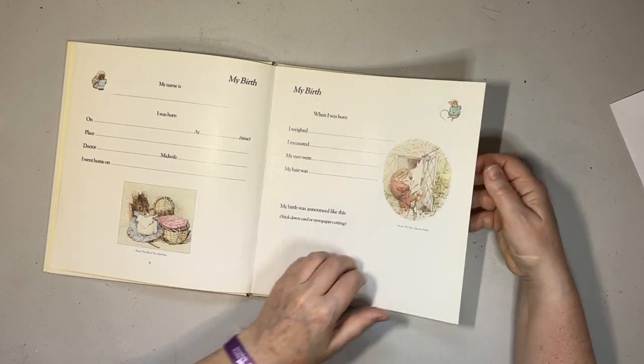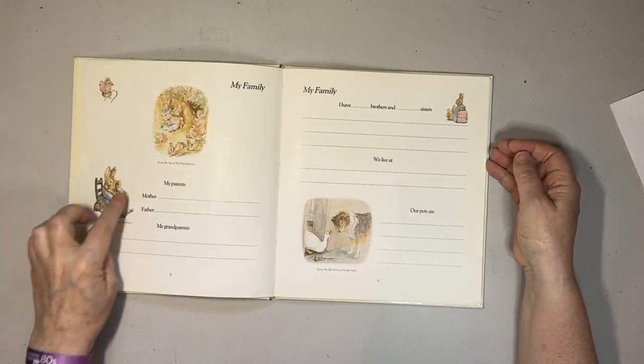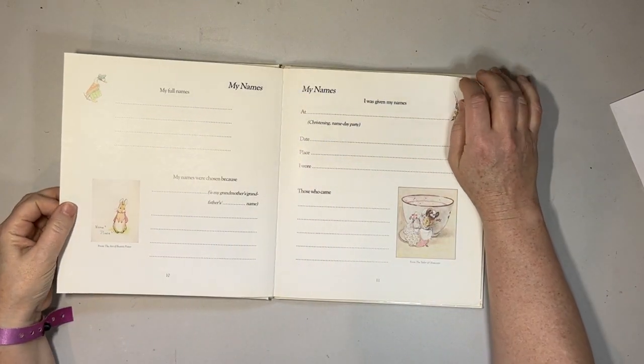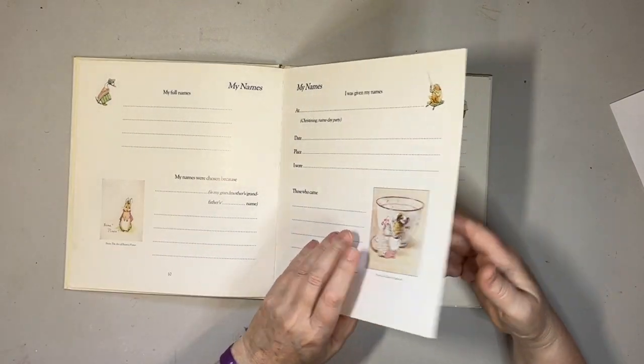So all of these can get cut out, and there are these little bits if I chose to use that, but I just thought, oh yeah, I could cut all of these out, and I thought 99p was worth it just to be able to cut them out.